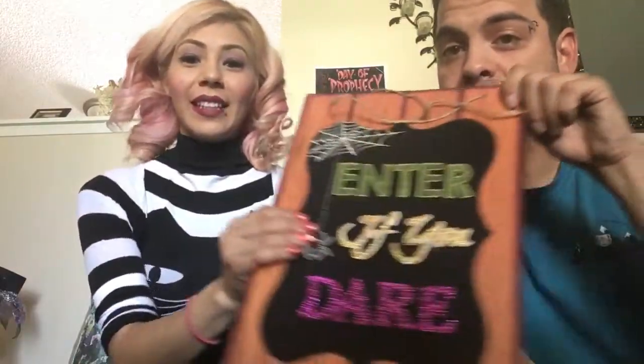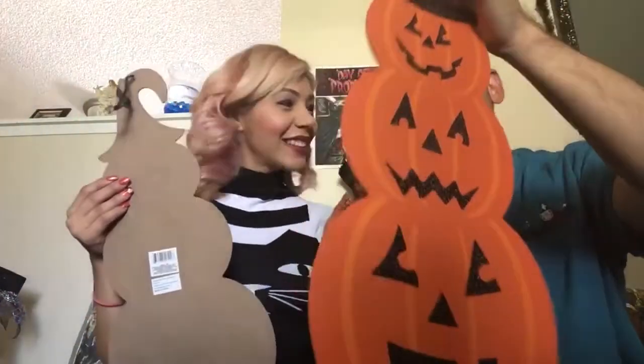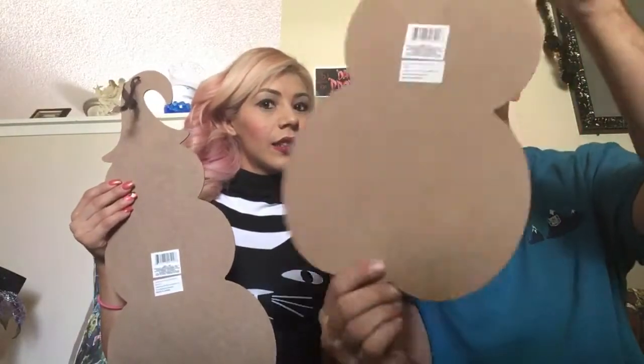Signs. There you go. Enter if you dare. These I had to grab two of them just because they're so great. I'm not sure what I want to do with them. If you look at them from behind, they kind of look like a snowman. Hey, yeah, that is true. You could probably paint a snowman and double it up for Christmas. He just gave me an idea. I guess we can do that. He might have to help me with these, make it the other way. Ooh, so I guess 2-on-1. Pretty cool.